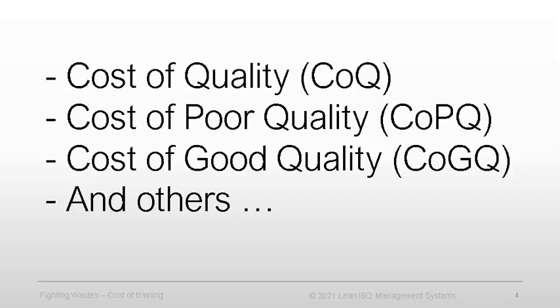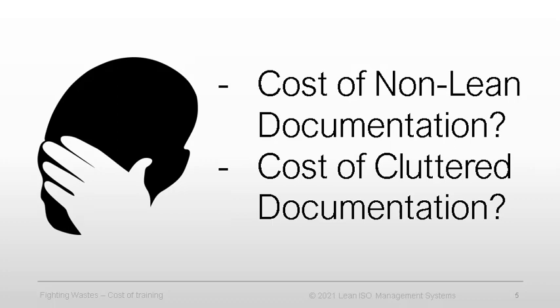There are numerous approaches to quantify costs of quality in production and manufacturing: cost of quality, cost of poor quality, cost of good quality, and others. To the best of my knowledge, there are no published methods to identify costs of poor, non-lean documentation. I guess it's time to come up with a new model and an acronym for it. Let's call it cost of non-lean documentation, or cost of cluttered documentation.